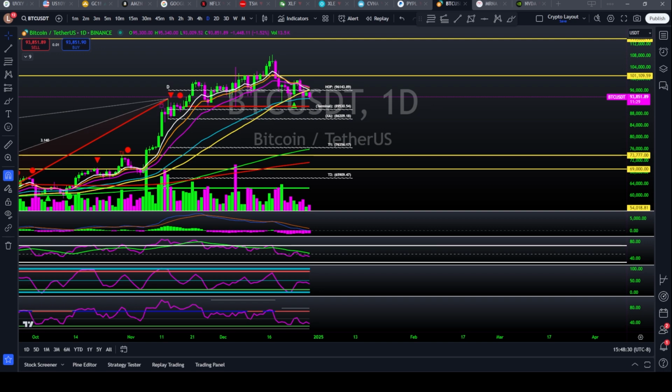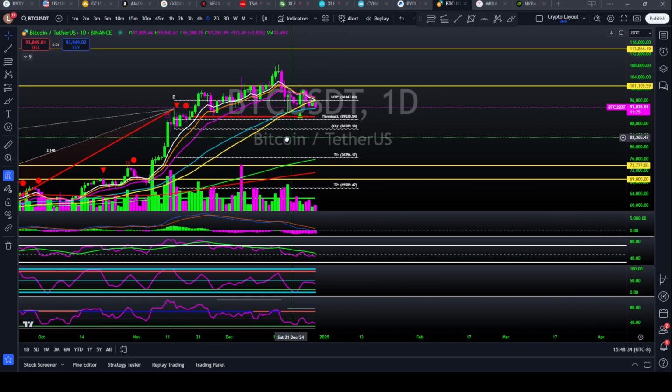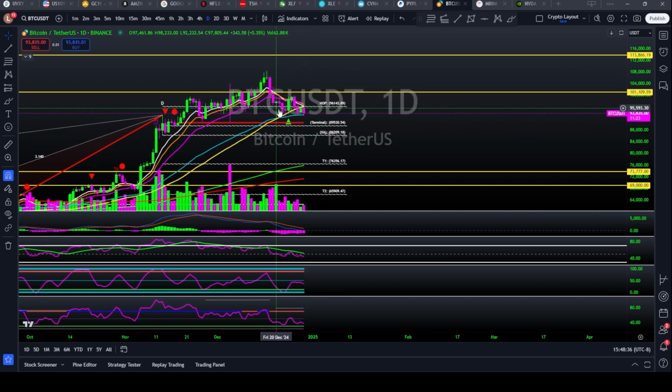Jumping over to Bitcoin here. So Bitcoin, we're still tracking this bearish crab pattern on the daily. You can see that hop so far is now the level of resistance for Bitcoin, which is at 96.1K. Ultimately, a lot of people are tracking what looks like a head and shoulders here, right? You have the left shoulder, head, and the right shoulder. That neckline is currently that 50 EMA, roughly around 93, 90K. Below that, then you can come back to that terminal bar around 89.5K.